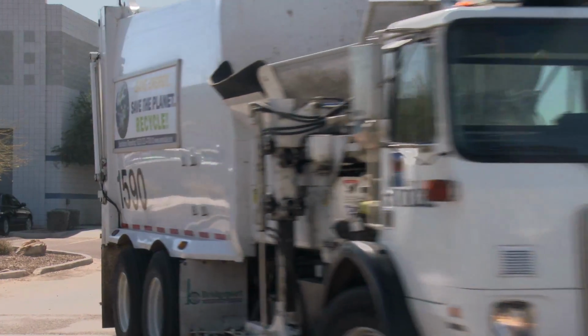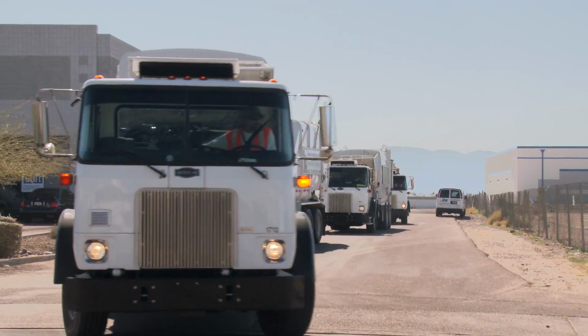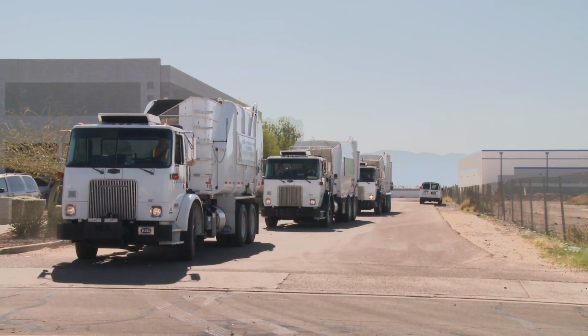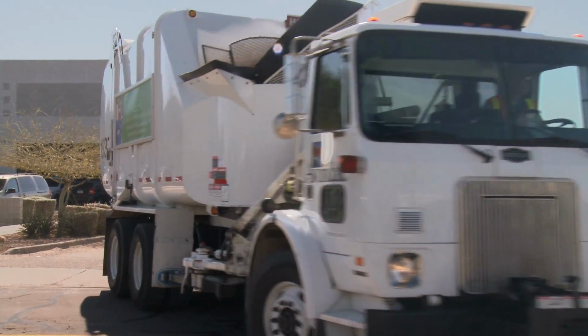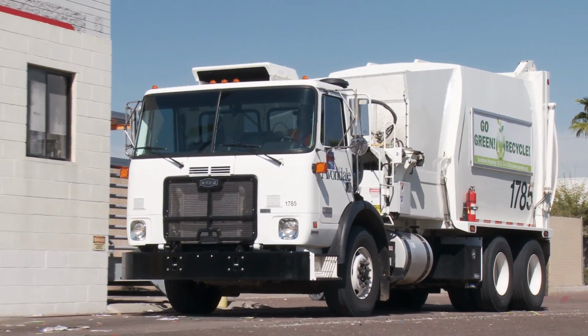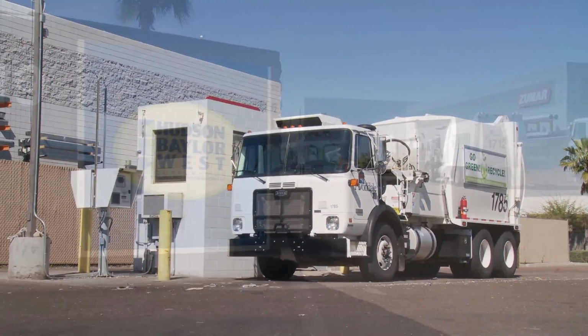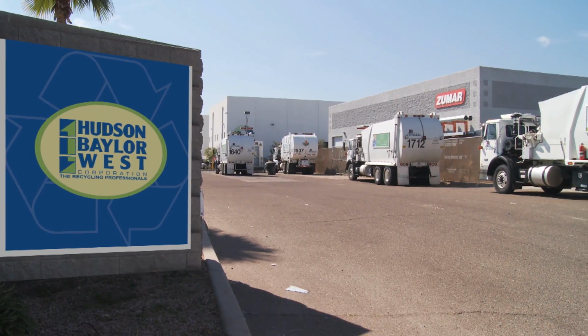Your city has a fleet of vehicles that pick up recyclables on a weekly basis from curbside containers. These trucks are designed specifically to lift the materials out of the containers and compact them in the truck. Compacting increases the amount of material that the truck can hold. They may look just like regular garbage trucks, but a recycling vehicle's cargo is far more valuable. When the recycling truck has filled its hold, it is driven to the MRF to unload its contents.